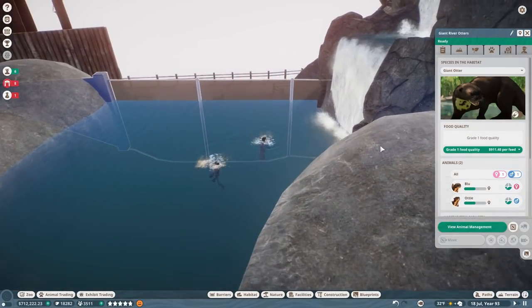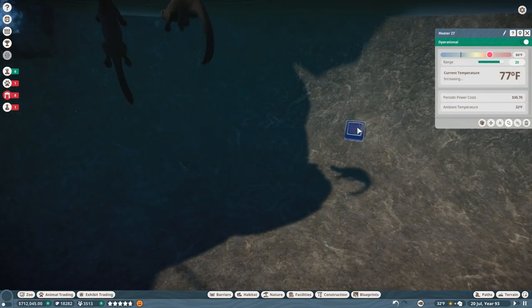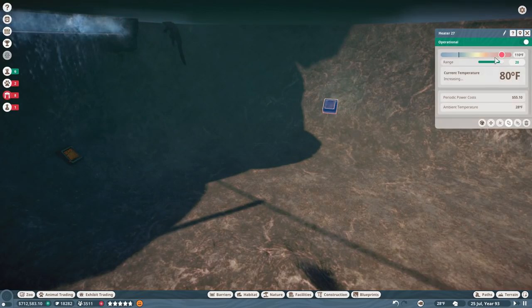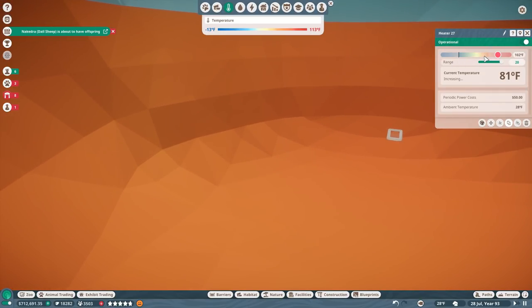Where are the river otters? Oh, thank goodness they're over here. All right, is this water better for them? All right, very chilly. Oh, I know, let's try turning the ones we have way up. I don't want to boil our river otters, but they can go up to 100. So let's try. The average temperature is ambient zoo temperature, so let's put this well into the 90s, and maybe that'll help.